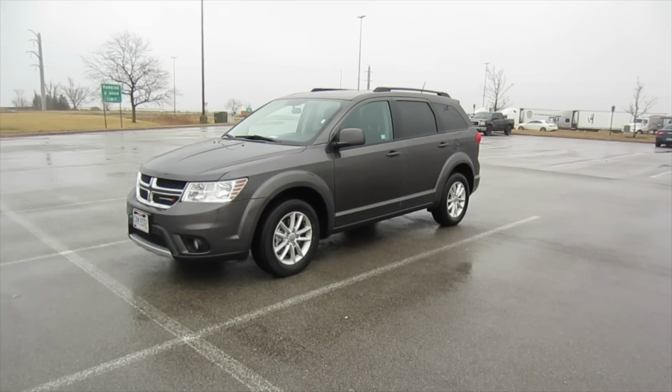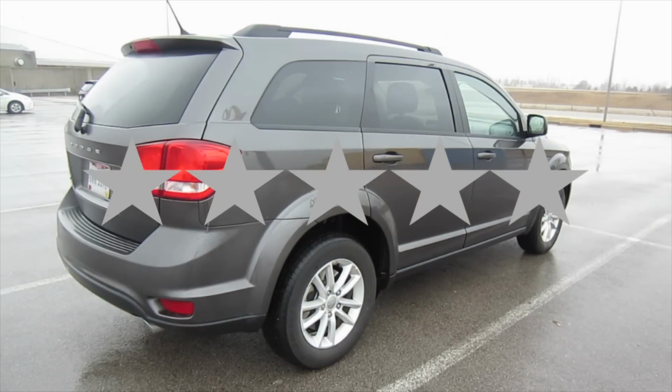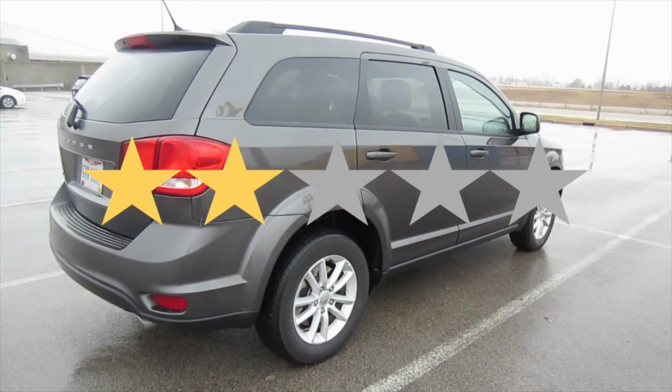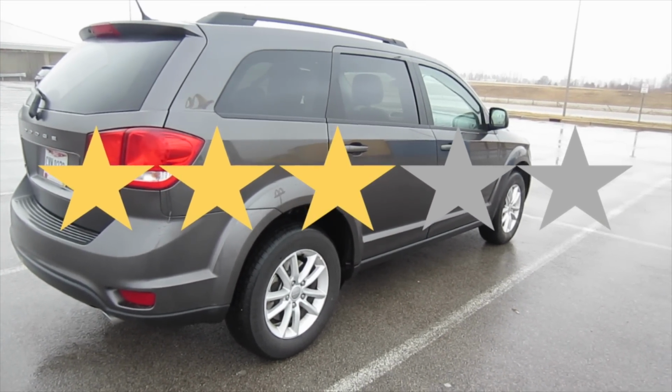Alright, so that's my quick look at the 2017 Dodge Journey SXT. After spending some pretty good time with this car, I think I'm going to give this one 3 stars. Nice little SUV, but it could use some upgrades.